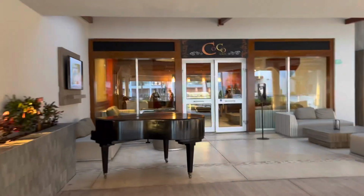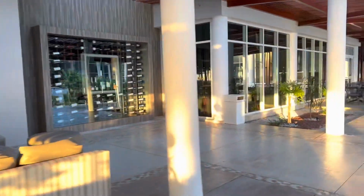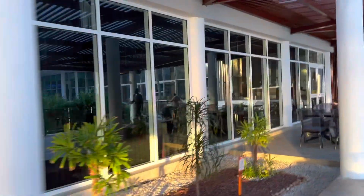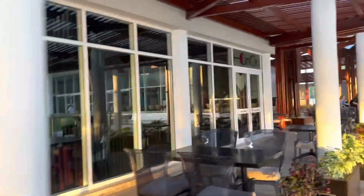Here's Coco. This is their 24-hour coffee shop. Pretty good overall. You know, some of the coffees are good, some of them aren't. And here's Sin Sin. This is the Mediterranean place that we went to the night before. It was really good. Highly recommend this place.